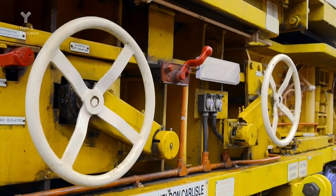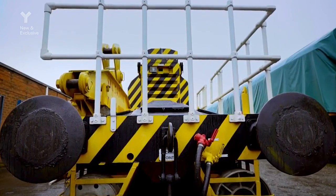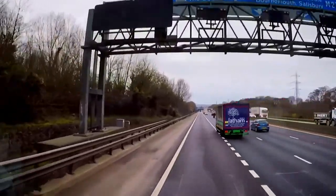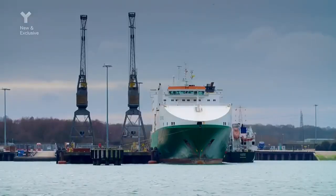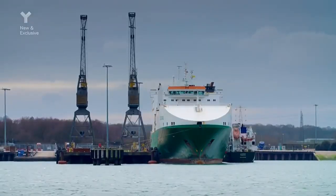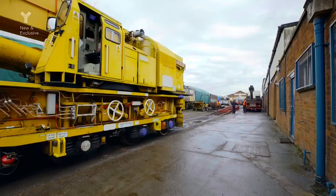Despite no longer being of any commercial use on the British Rail network, the rail crane is set for a new lease of life over 3,000 miles away in Egypt, as part of a track laying program. The challenge now is for Alali's crew to move it to Southampton Port so it can be loaded onto a ship.